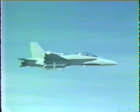Another interesting aspect of the CF-18 is the distinctive false cockpit painted on the underside of the fuselage. This is intended to confuse dogfight opponents as to the CF-18's true orientation during combat.